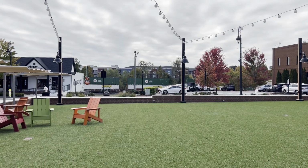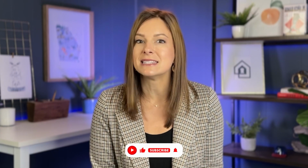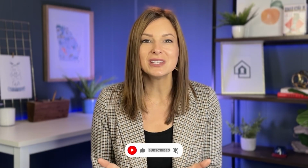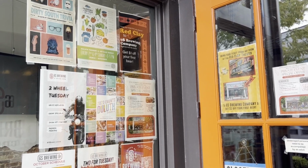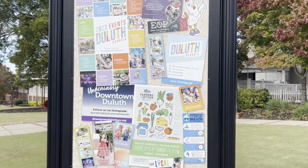scale. I can't quite put my finger on why, but downtown Duluth just feels a bit more charming than downtown Suwanee or Cumming City Center. It's definitely smaller than both of those, but it just feels like it has a little bit more character. They do a great job of hosting events all throughout the year, and they really create a sense of kind of like small town community there.